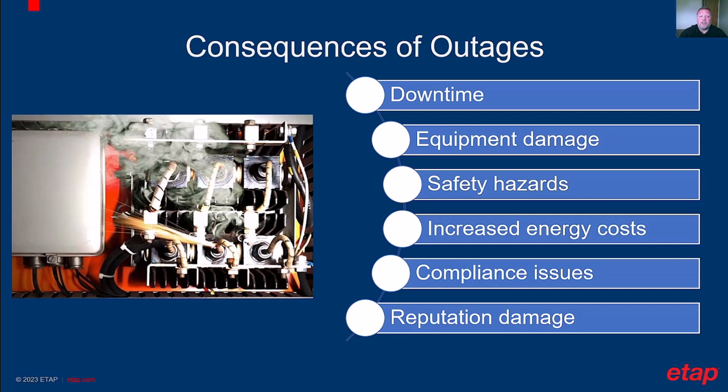Faults in industrial electrical systems can have a range of consequences depending on the nature and the severity of the fault. Some potential consequences include downtime. Electrical faults can cause production equipment to shut down, leading to lost production time, decreased efficiency, and lost revenue. Equipment damage. Electrical faults can cause damage to equipment such as motors, transformers, and control systems, resulting in costly repairs or replacement. Safety hazards. Electrical faults can create safety hazards for personnel, such as electrocution, fires, and explosions.